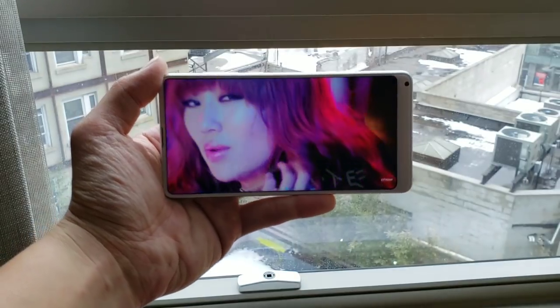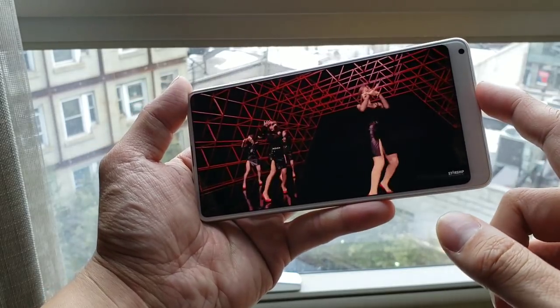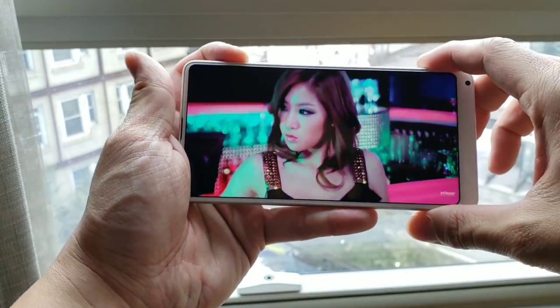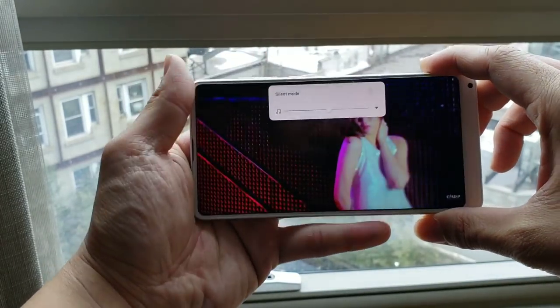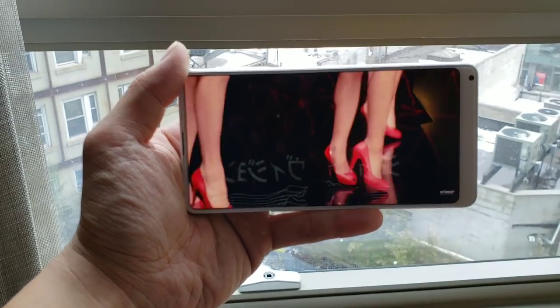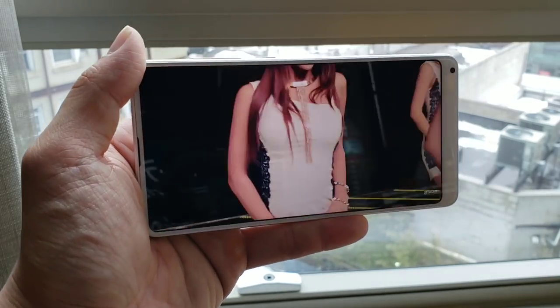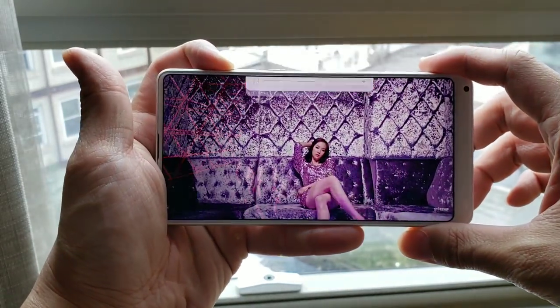Okay, so might as well do the video test right now. The Mi Mix 2S has stereo speakers. You have sound coming out from the bottom speaker grill and the earpiece, actually. Right now it's 50% volume. So the speaker sounds good. At 50% volume, it's loud, it's clear. You can actually hear the bass. Let's go up to 100% volume.